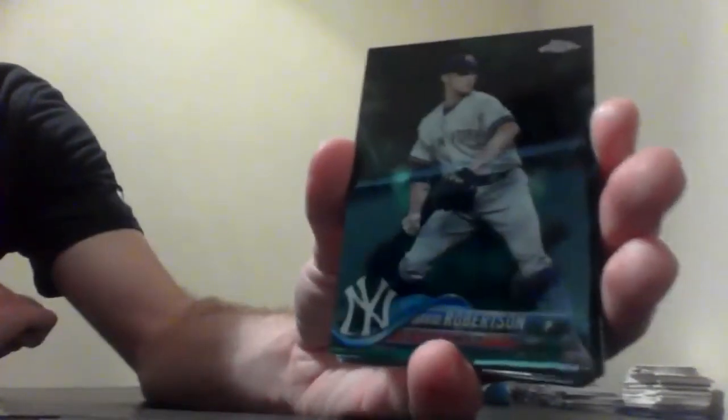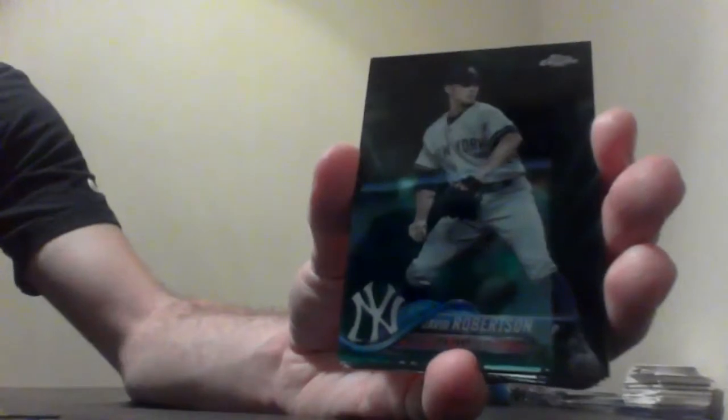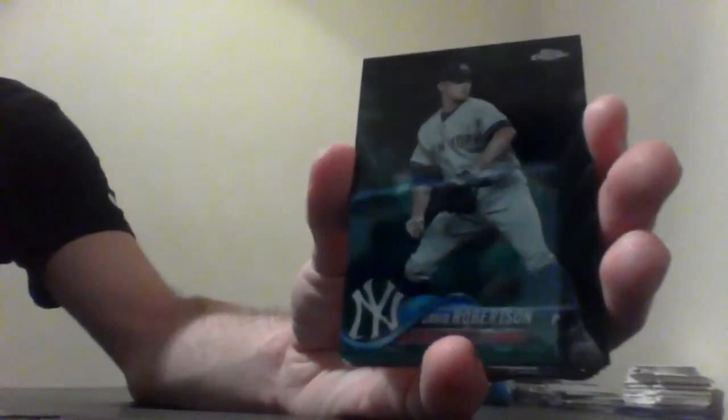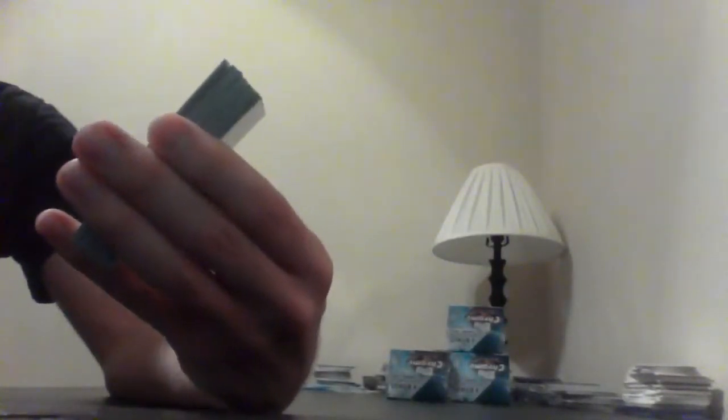We have something numbered, it looks like here. Yes, we do. A green refractor out of 99 for David Robertson of the New York Yankees. All right, so a nice numbered card there for the Yankees going to Greg. David Robertson, green refractor, and that is numbered 23 of 99. So first numbered parallel of the night there.